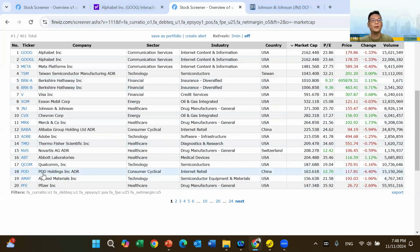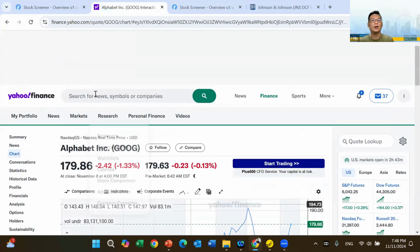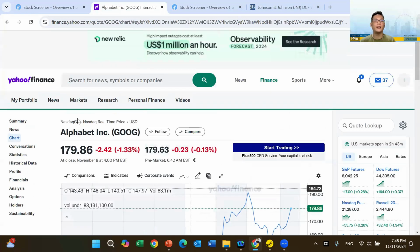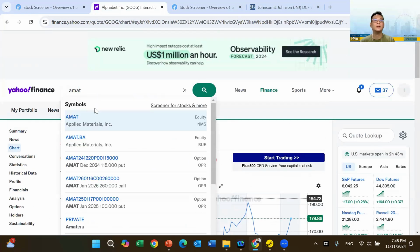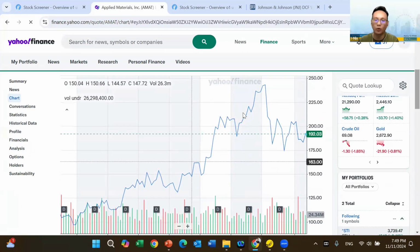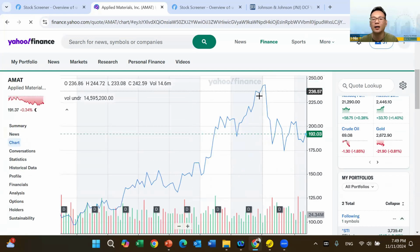So maybe I just go through. Number one, if you look at the charts, let's go back to Yahoo Finance. Applied Materials is AMAT. Bear with me for a while. Okay, so you can see the chart, not too bad. At least it's not at historical high. There's still some space in between. So I think this is okay. The chart is okay.